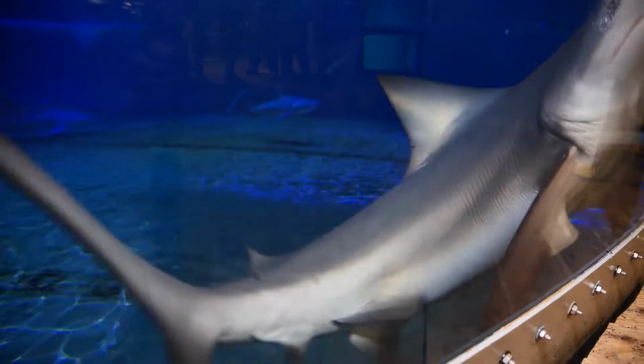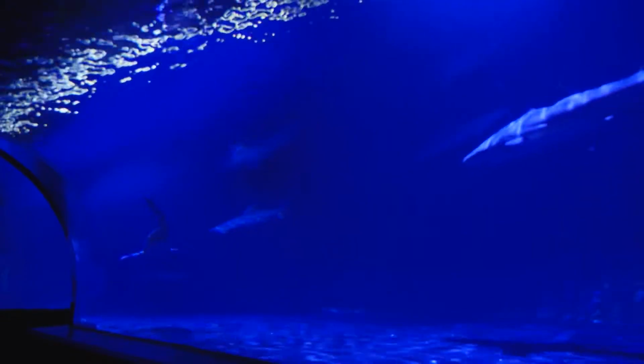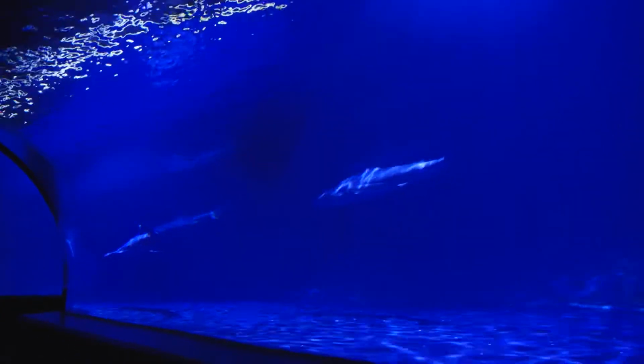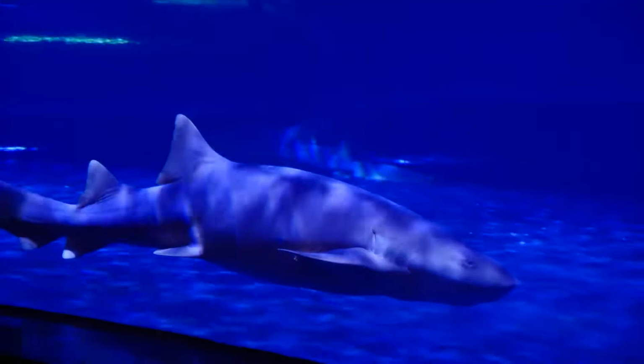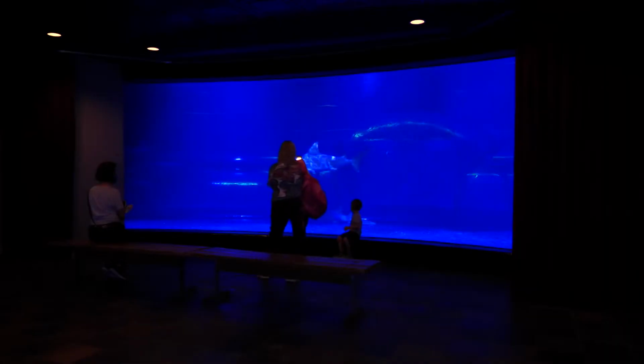Next up, the bull sharks, said to be the most dangerous sharks known to man. We have the world's largest collection of bull sharks here at the Oklahoma Aquarium. We have 16 bull sharks on campus. Now, most people only ever get to see the 10 adults that we have on exhibit, but back here we have 6 juveniles, so that gives us a total of 16, giving us the largest collection in the world.